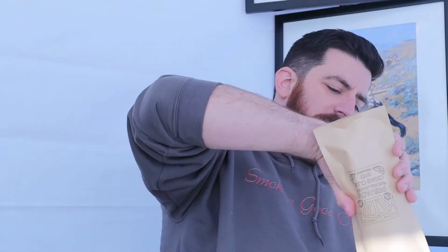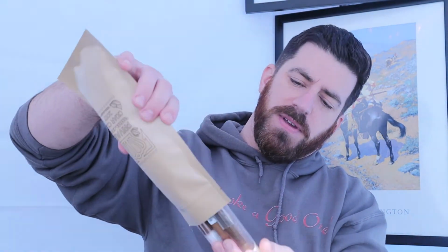Now let's move on to the main attraction for this month. What is supposed to be the Thanksgiving box. They don't really officially call it the Thanksgiving box. They are simply releasing it around Thanksgiving time, so a lot of people are probably going to be smoking these on Thanksgiving, myself included. I'll probably have at least one of these on Thanksgiving.